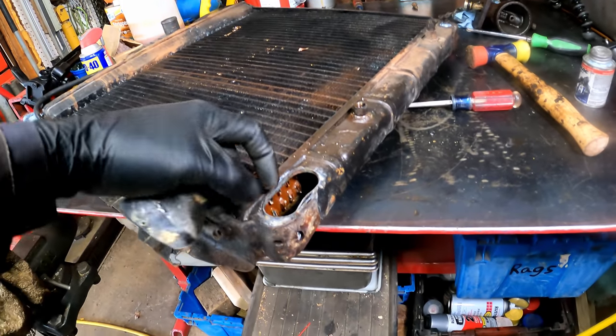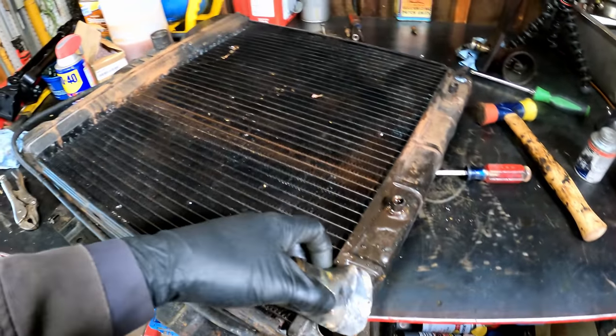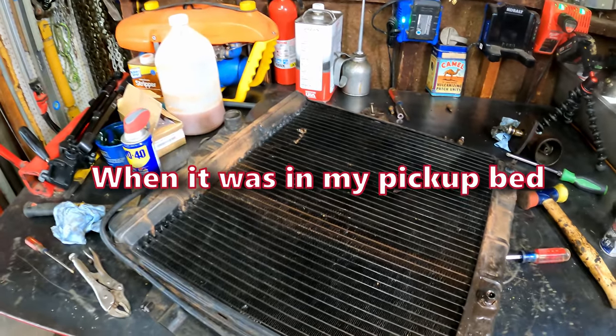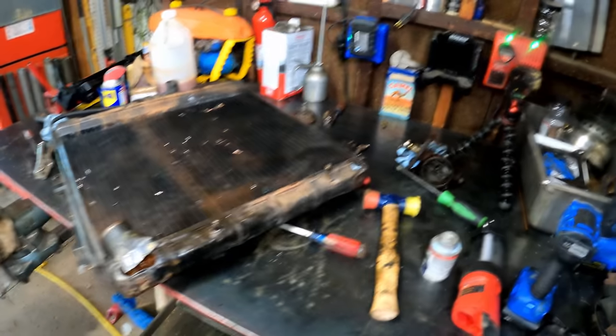As far as fixing this radiator, there's quite a bit of corrosion underneath this steel plate, but I think we can clean this up and solder it, make it work. And unfortunately, I slammed on my brakes and the water pump housing rolled and landed on this thing, but I don't think that's leaking. That's just an unfortunate scenario there.